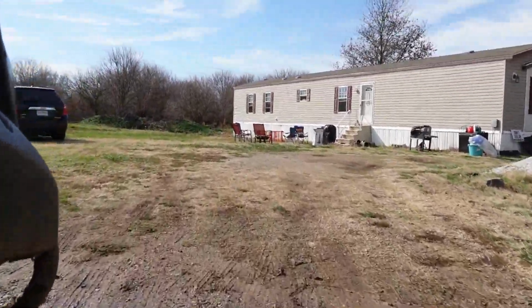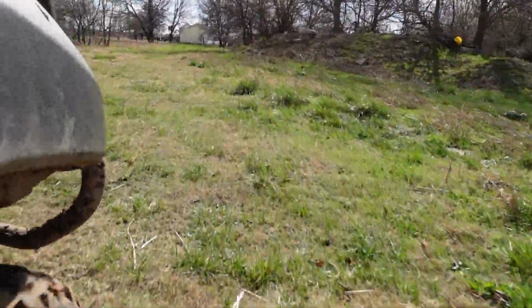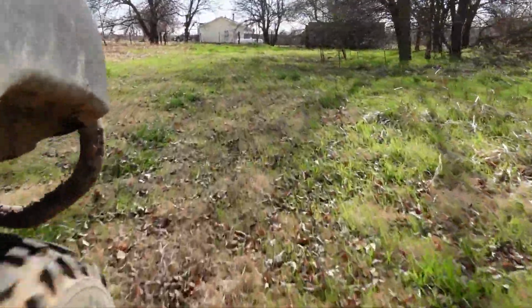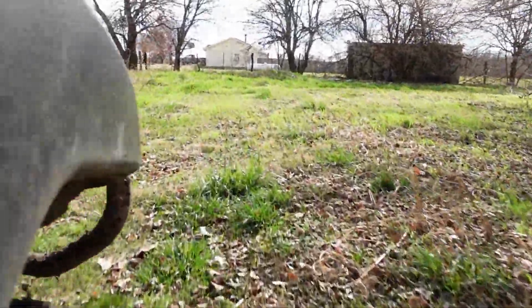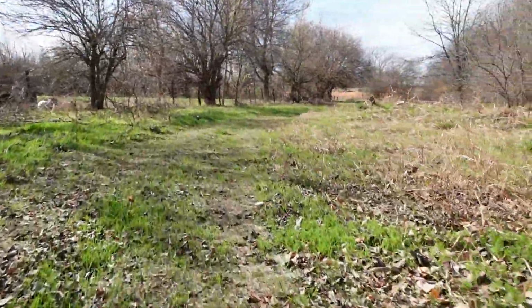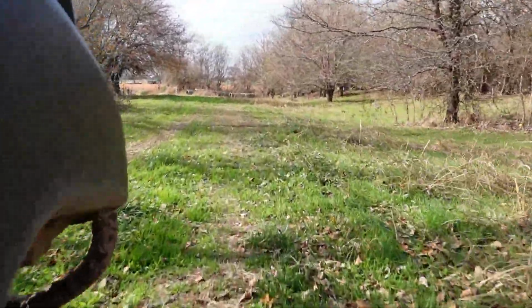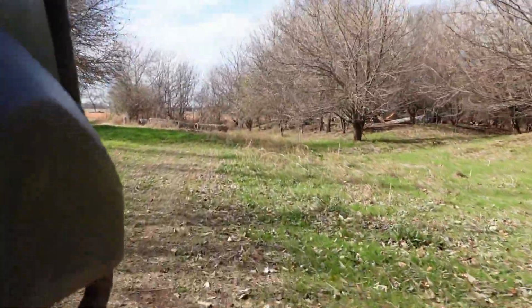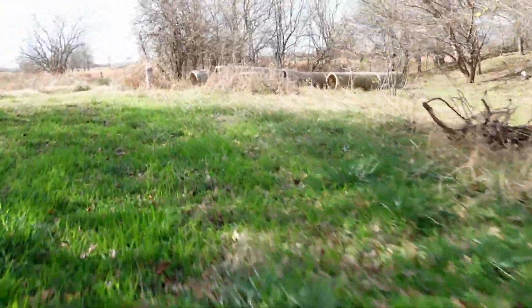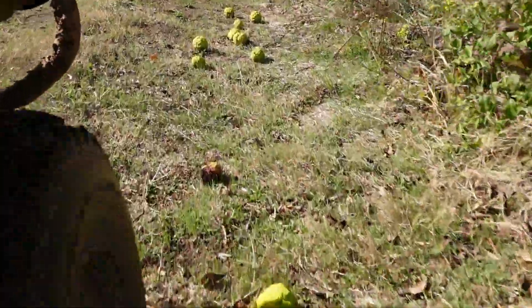North end of the property. Ooh, splashy water. Watch the mouth. All the new grass is starting to grow from the rain. Yep. Rain, rain, rain. Green Acres is a weird place you're gonna be. Hedge apples, in case you didn't know what hedge apples are.